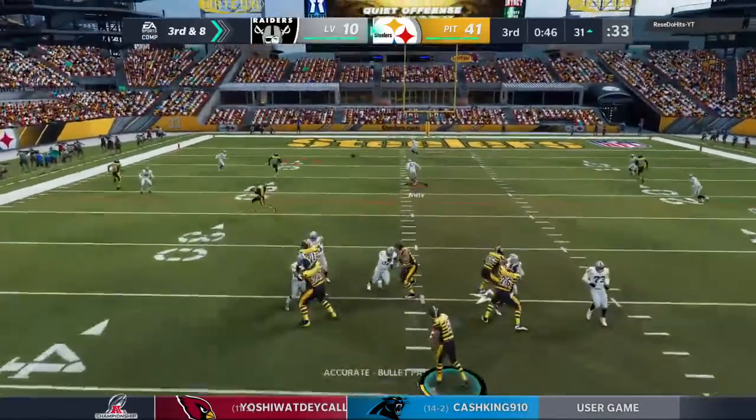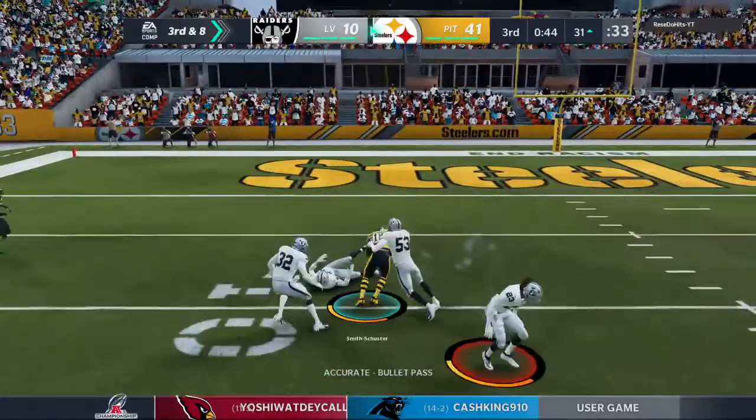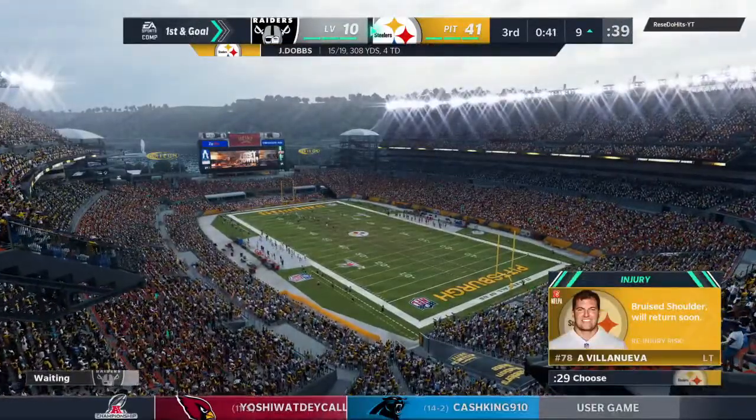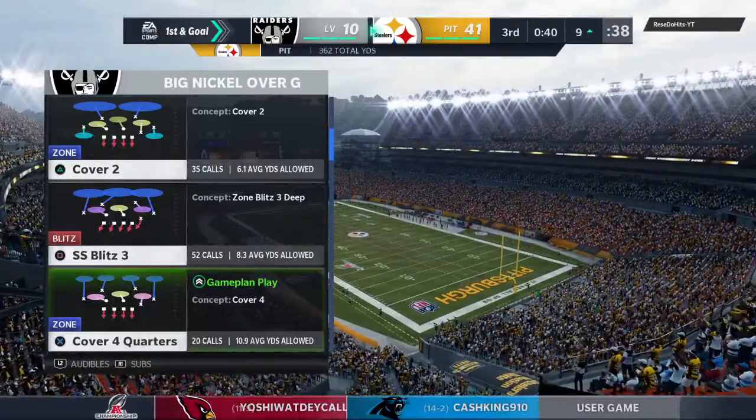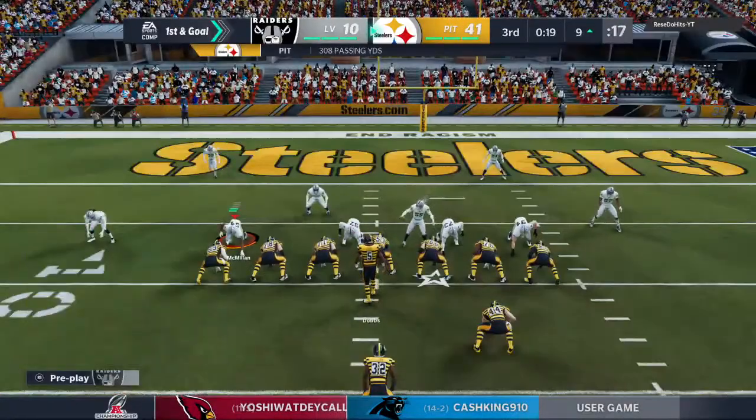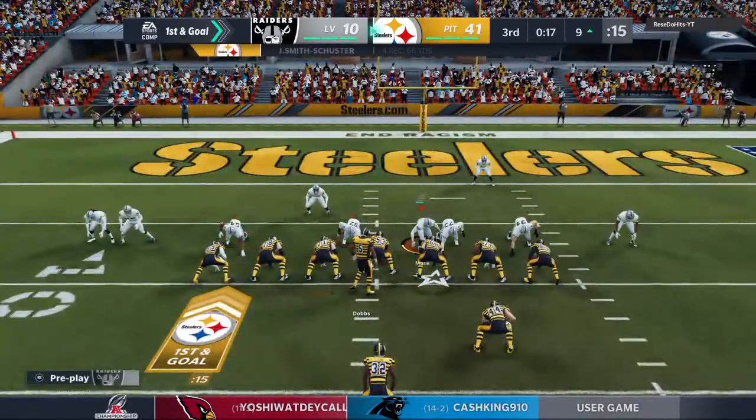Operating from the gun. Dobbs. Open man. Smith-Schuster. It's complete. And they move this all the way down to the 9. They're able to convert it on third down, and that sets up a 1st and goal. This is why I hate Madden. 1st and goal at the 9-yard line.